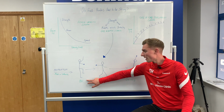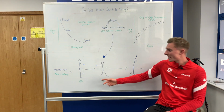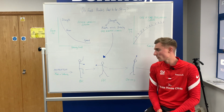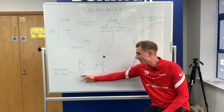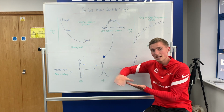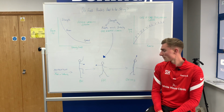So at back foot contact, we want to have as short a ground contact time as possible. We don't want to produce any force at back foot contact, we just want to get out of back foot contact as quickly as possible without losing momentum. So we need a really strong calf and Achilles complex to absorb and get off the ground as quickly as possible, taking as much momentum into front foot contact as we can.